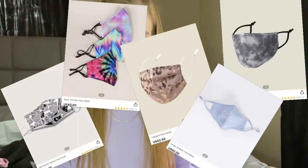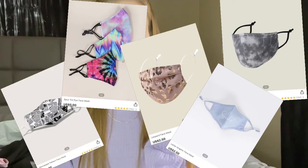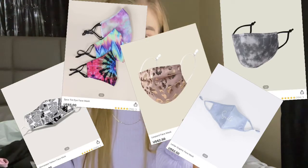So now, moving on from the clothing, I'm going to do more of the accessories. I got quite a few masks because I need a variety of them. I feel like I don't have any that don't say Walgreens on them. They all represent my job, and I kind of wanted masks that I could wear outside of work that don't have the Walgreens logo on them. So I got quite a few.